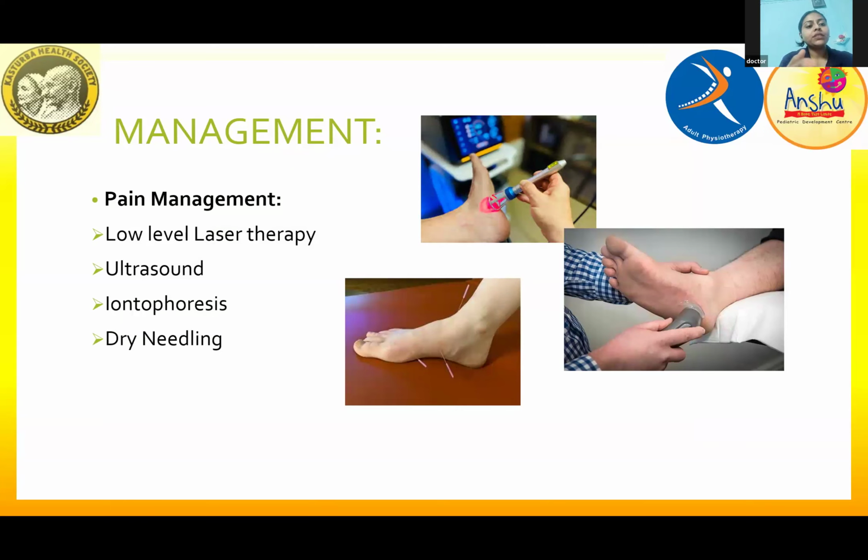So in management, as we saw the modalities, what comes exactly under modalities is low-level laser therapy. As we can see in the first image, the red light is put on the heel. Low-level laser therapy is basically cold laser where there is no heat perceived and the intensity is low, less than 0.5 watts, and it increases the blood supply. It helps in regeneration of the cells around the area that we are applying it to, and helps in relieving the pain.